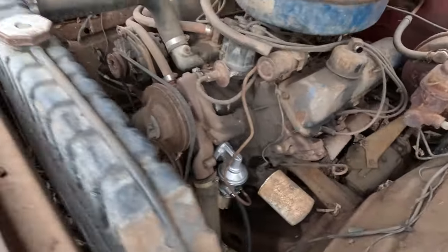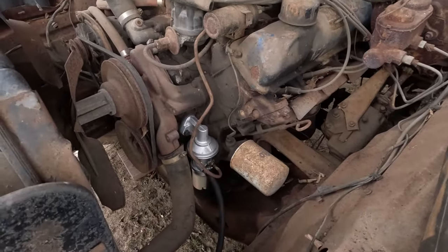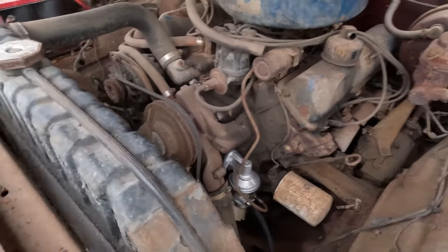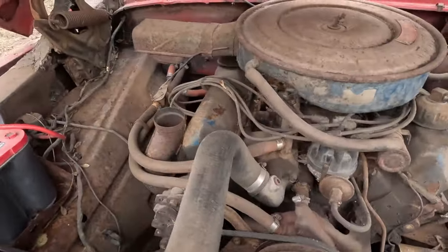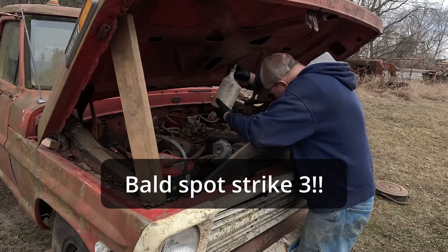So I'm gonna pull off the air cleaner, probably give a little bit of a snort into the carb bowls and see if she'll pop off and see if she'll run longer than 34 seconds. All right, same plan as last night.